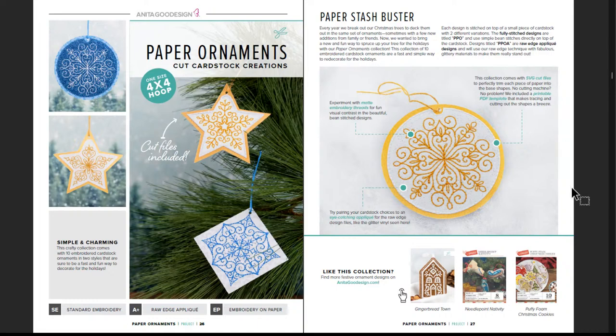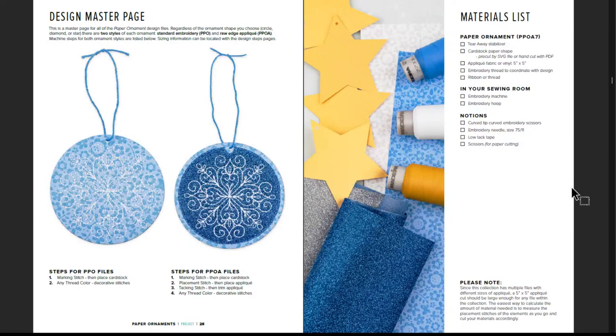Well, and also, if you don't want to do it on paper, embroidering on paper is actually kind of fun, though. Those are beautiful, beautiful designs just on anything. They're kind of small, but you could put a whole bunch of them on a sweatshirt. That would be awesome. So, yeah, paper. Design master page.